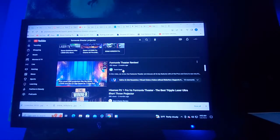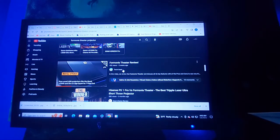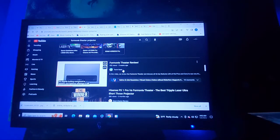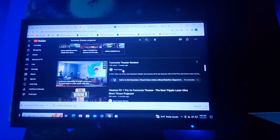Do you have any idea what this technology would look like if I did hit it with a 4K or 8K projector, how insane the screen would look? Yeah, there you go. So let me explain something to you. The benefits of having an art setup over a TV.